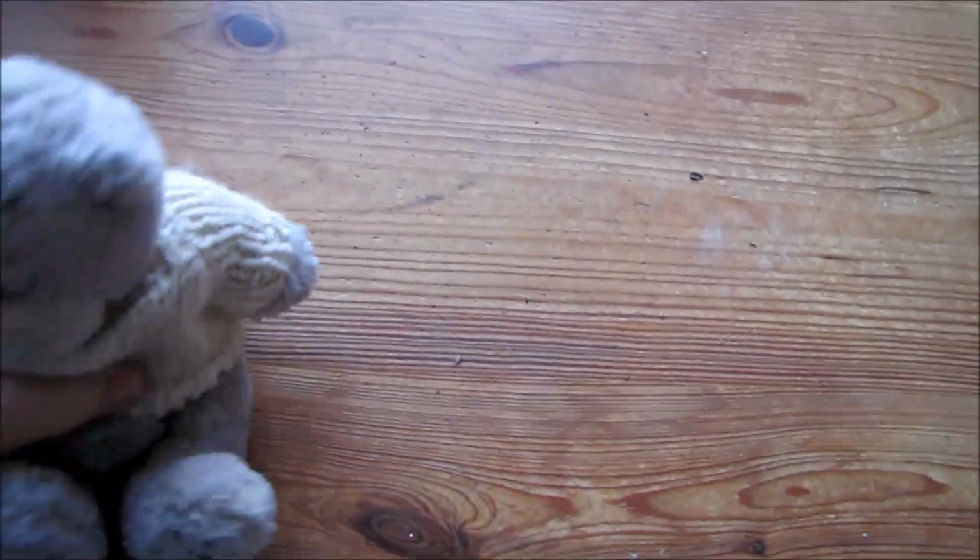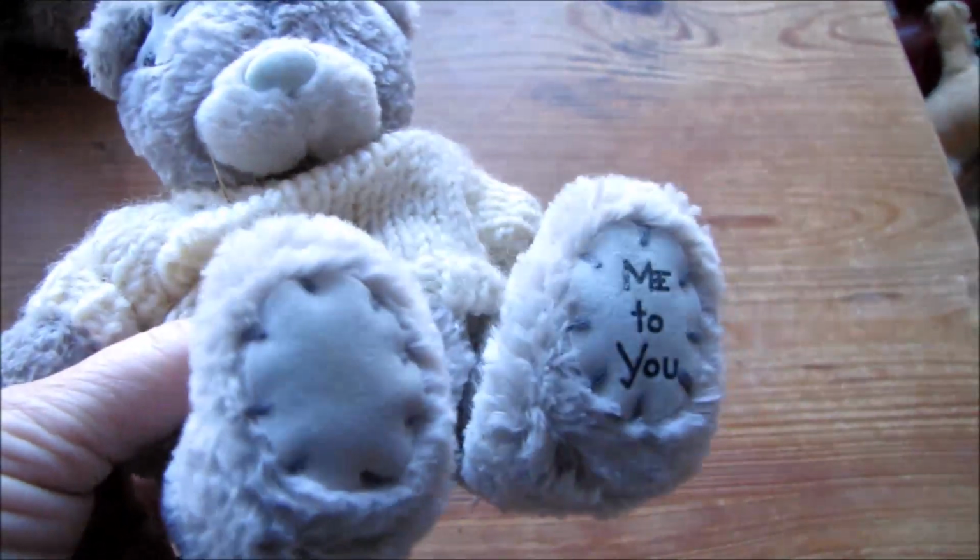Leaving present. This one I just like. It's got a little jumper on, little knitted jumper. So I'll keep those.